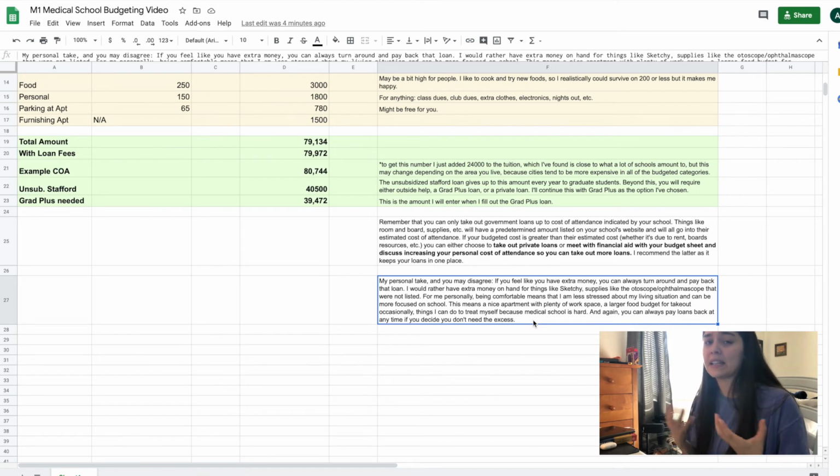So this means a nice apartment with plenty of workspace, a larger food budget for, like I said, takeout if I want it, things I can do to treat myself because medical school is really hard. Again, you can always pay those loans back at any time if you decide that you don't need the excess. So it's really going to be up to you what you decide to do in the end. If you want to live in a really cheap apartment and live as frugally as possible so that you decrease the amount of loans that you have as much as possible, more power to you.